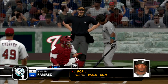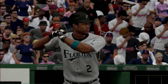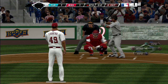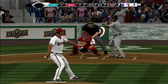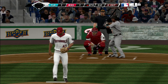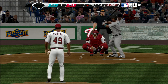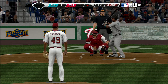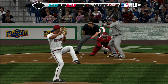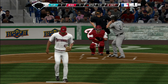Hanley Ramirez will get things started here in the top of inning number 6. And a ball, 1-0. And this is the right part of the lineup to maybe get something started for once. And this winds up inside for a ball, 2-0 now.